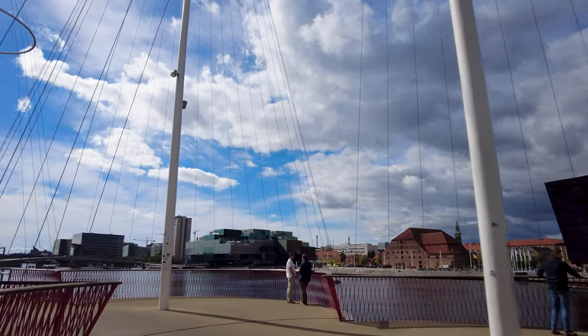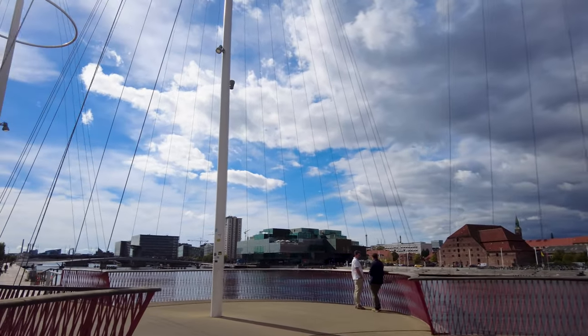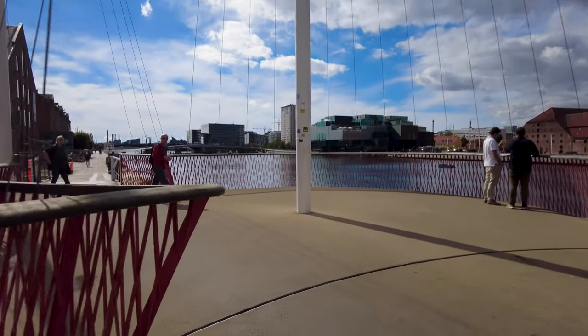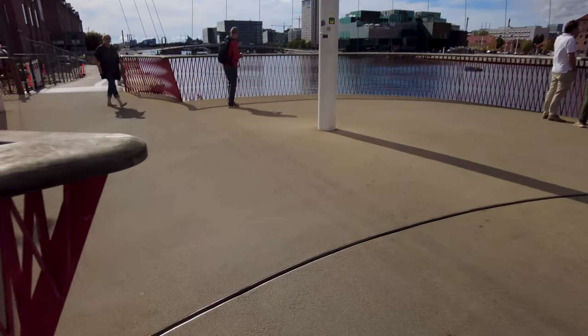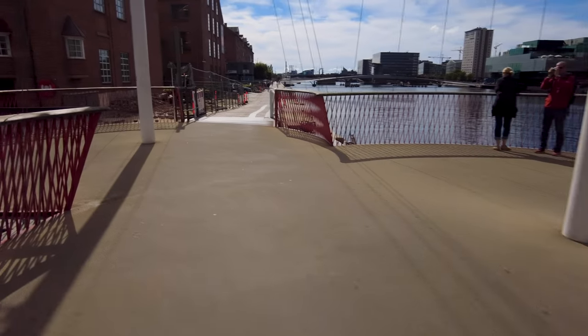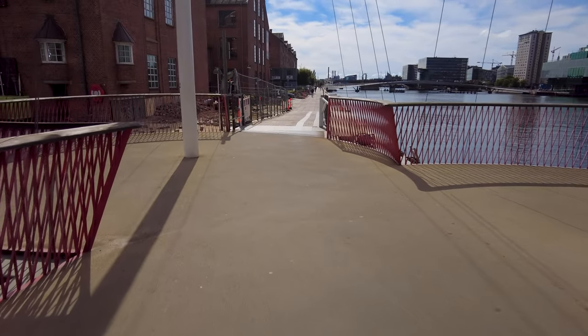I think it might actually be a swing bridge of some description. If we look down here, we'll see there's a join on the circle there where it can swing apart. So we'll try and get some shots, and if they're any good, we'll put them up on the video, and we'll see you a bit later.